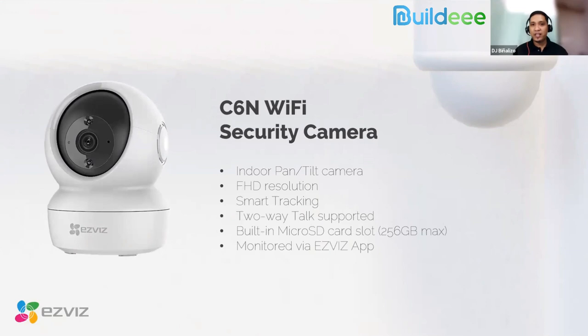Okay, so on the initial slide, we have shown you an example of a work from home setup. At the top, on the ceiling part, we installed a camera there. That is a C6N Wi-Fi security camera, which is an EZVIZ camera. This indoor camera is a pan tilt security camera, so it offers us a better and wider coverage angle, since we can pan and tilt the camera itself. It has a full HD resolution, and it has a smart tracking feature. So every movement, it will track you. It will follow your movement as long as the pan and tilt function allows. So that's smart tracking. It adds security for us.